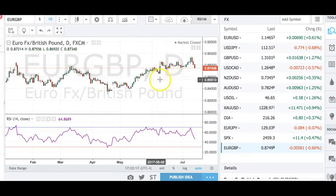As you can see, this is the support area here. Above that, there's really nothing here to support it. Perhaps maybe 86.50. So there's quite a lot of way to go to the downside here. So I really like Euro pound to the downside.